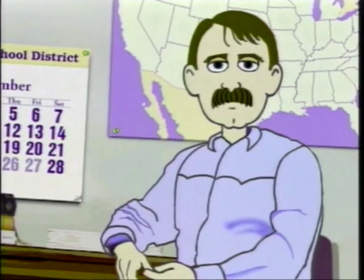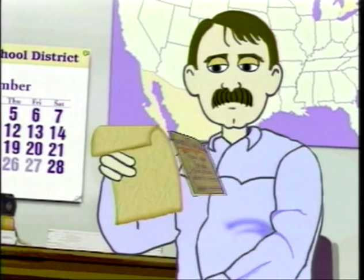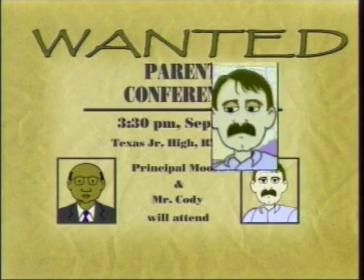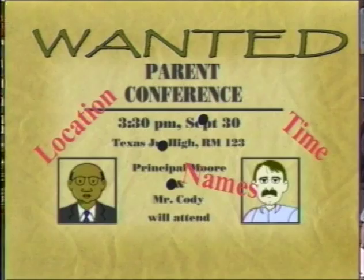Start by scheduling adequate time to talk. Also, invite other team members as needed, but use caution. Too many professionals may spook a parent. Keep in mind, if program changes are going to be discussed for a student in special education, provide parents with notice of the proposed changes prior to the meeting. Don't forget to include the time, location, and names of individuals who will be attending the conference in the invitation. When the parent arrives, invite them to hang their hat, then make the appropriate introductions.